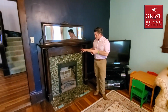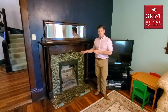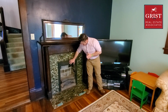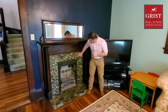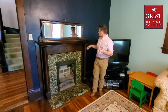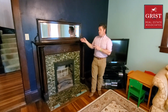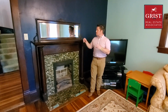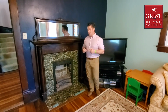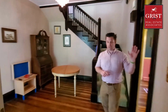Here's just a really neat feature. Definitely just aesthetic for looks at this point, but this was a coal-burning fireplace at one point. You've got this rectangular, nice tall opening on the hearth and this really beautiful tile work that's all the way around it. And of course, the mantle as well. One of the neat features of this mantle is the mirror up above it. You don't see mirrors in a lot of these old mantles, but this one has it, and it just fits right in with the character of this home. So from here, let's flow on out, and we'll go into the dining room area.